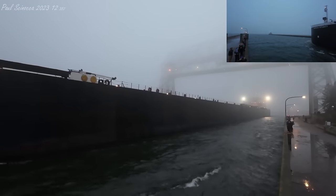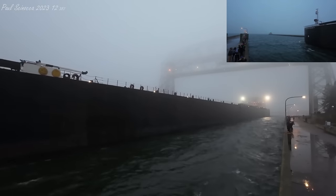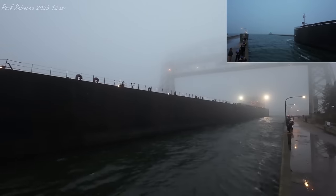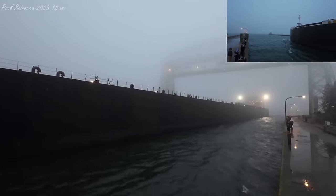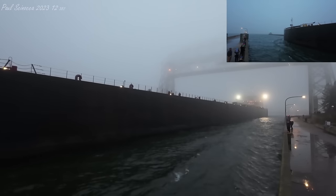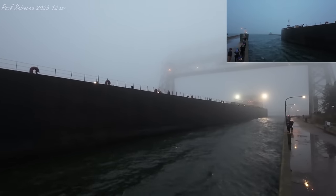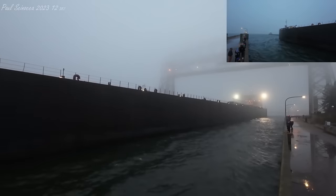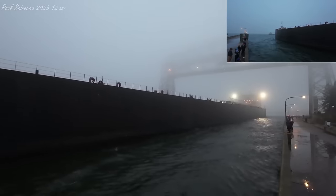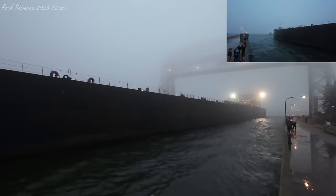Once again, we have the American Integrity departing through the Duluth Ship Canal. She was built in 1978. Measures 1,000 feet in length, 105 feet in width, and 46 feet in depth. She has a maximum carrying capacity of 78,900 tons. Currently owned and operated by the American Steamship Company, Williamsville, New York. Do you see any crew members on deck as they go by? Make sure to give them a big wave and wish them a safe trip.